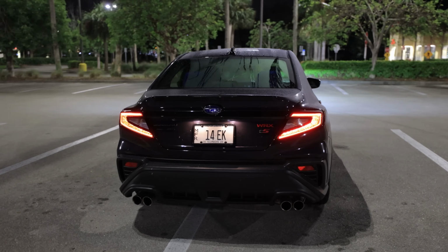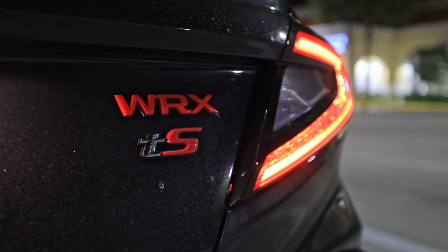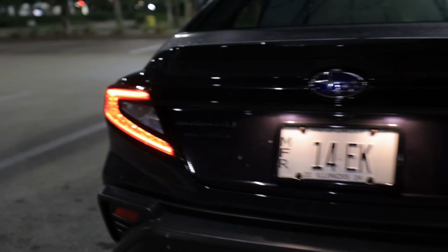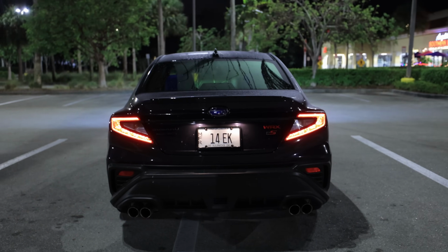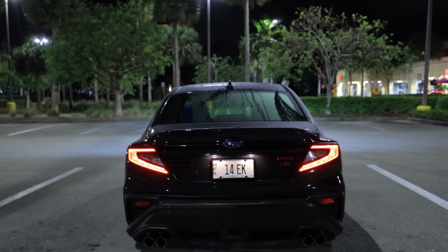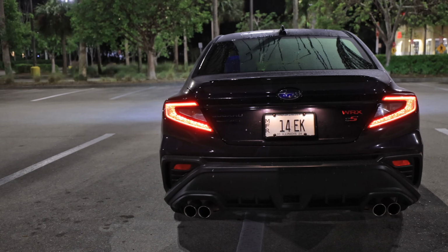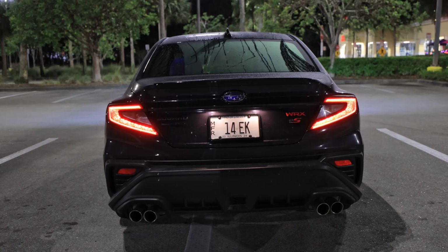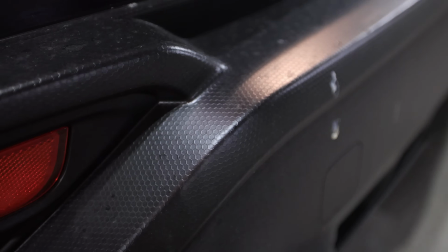So we come to the back, quad tip exhaust looks absolutely beautiful. The Subaru symmetrical all-wheel drive. That is blacked out. So, I mean, obviously you know it's a Subaru unless you've been living under a rock. Now, unfortunately for this TS model, they didn't paint the rear bumper. It's still that unique golf ball-like design here on the back. Hopefully the camera will pick it up. Yeah, you can see that golf ball pattern there.